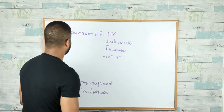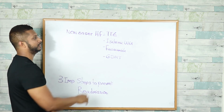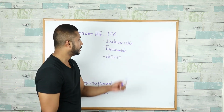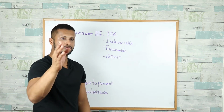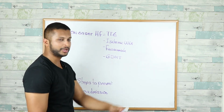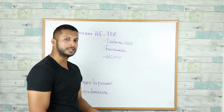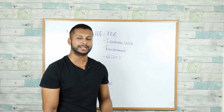All right, so let's go over our checklist. New onset heart failure. You got your echocardiography and you diagnosed the person with heart failure. You did your ischemic workup based on the TIMI score, and you gave your patient Lasix and got the patient very well diuresed, and then you also started the patient on guideline directed medical therapy.